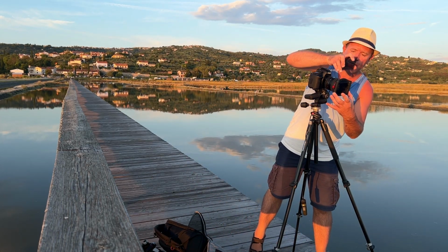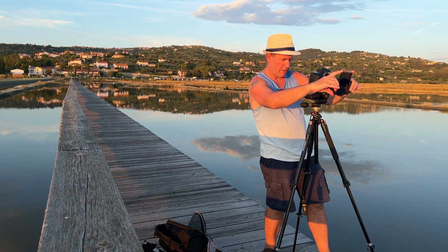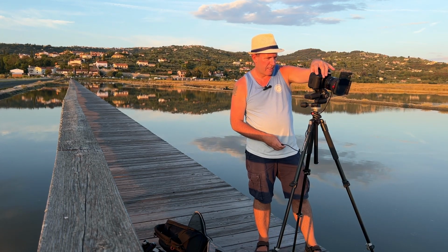Two-stop hard grad on here, just to quickly pull down that sky.